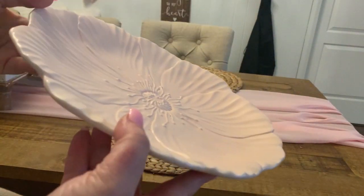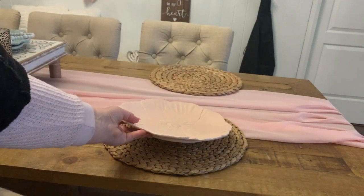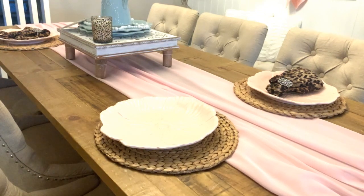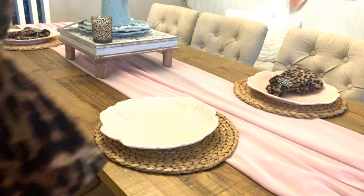Pretty pink flower plates that I got from Early Settler Furniture. I love decorating with these plates, guys. They are definitely my favorites.